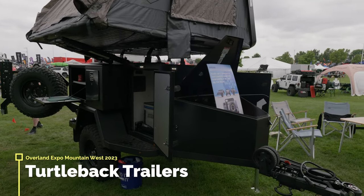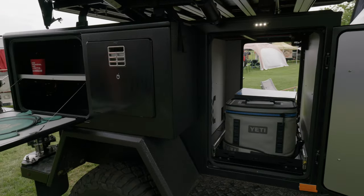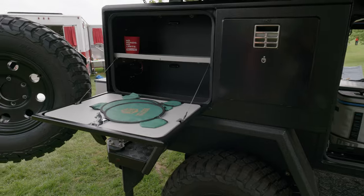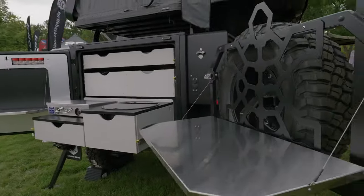Turtleback Trailers, which is under new ownership based out of Tennessee. They have two models, the Xpedition and Getaway Trailer, designed and crafted in the USA and is also veteran owned.